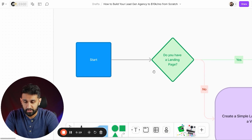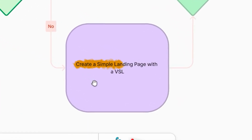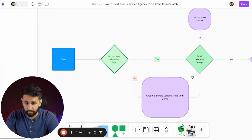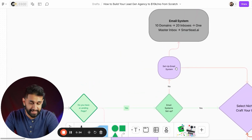So to start, the first thing you want to ask is, do you have a landing page? If no, you want to basically create a very simple landing page with a VSL, which is a video sales letter. Now, if yes, or after you complete that, is your email system set up? If no, you want to set up your email system.